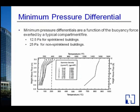Minimum pressure differentials are based on the temperature and the buoyancy force that can be created in a fire. And the curves show that you have less buoyancy force, less temperature in sprinklered fires than non-sprinklered fires. And as a direct result of the pressure that can be created, that's the design pressure in the code.